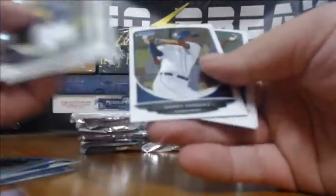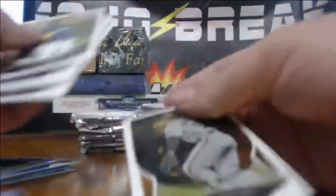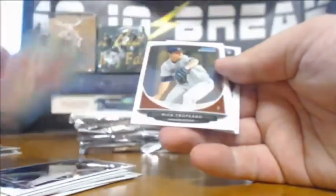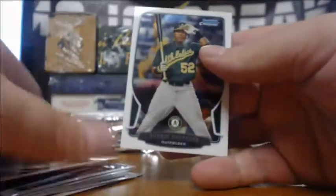Luis Gohara, J.T. Chargois, Danry Vasquez, Melky Mesa, Marco Scutaro. Harrison Peraza shots. Ty Buttrey got a reprint of Jimmy Rollins for the Phillies. Nick Trappiano, Fontana, Applin, Rondon, Aaron Hill, and Jonas.